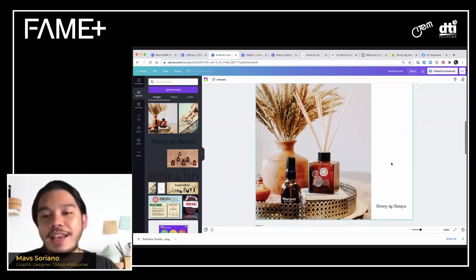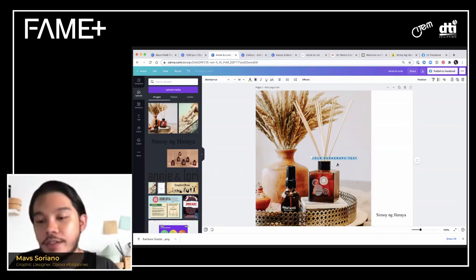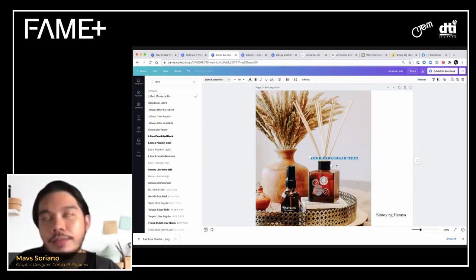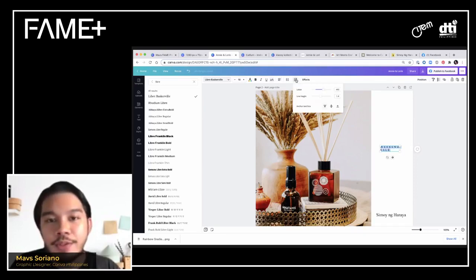So, what do we say? What do you want to say? It's also good, since Simona Haraya is a serif, maybe we can try serif. So we have serif there, and we're gonna type maybe weekend sale. There we go. So we have weekend sale there. You can align it to the left. You can align it to the right, whichever you're comfortable with. I'm trying to be more aligned to the left. Let's try to make it like that.